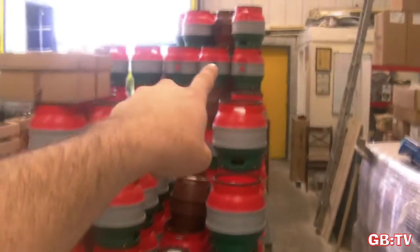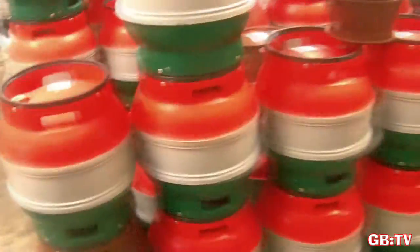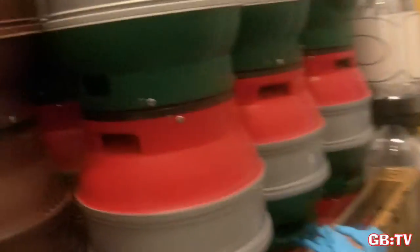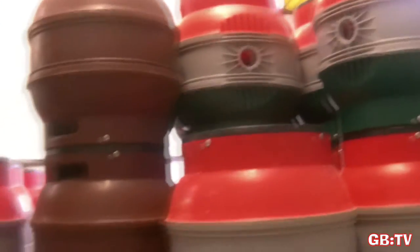Here's a tour of the brewery, actually. Kegs, these are full, they are empty. I was leaning on this before, I didn't really know what it was. It's bottles, just thousands and thousands of empty bottles. Pissing it down outside. Fulhams, they're bloody lovely stuff. Key kegs, empties. Mine will be in these soon.